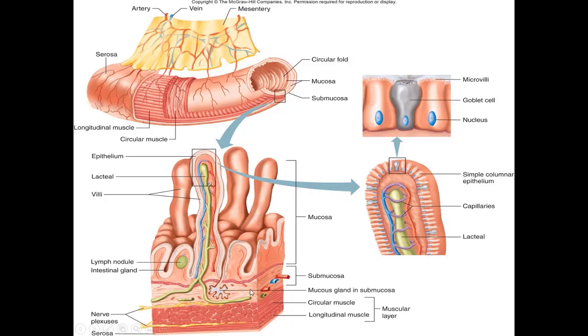And then just above that you have the submucosa. You can see the blood vessels sticking out on that edge right there. And then just above that is the mucosa. That's where material will be absorbed throughout this canal, in this layer here. And you can see these projections, these villi that are sticking up.